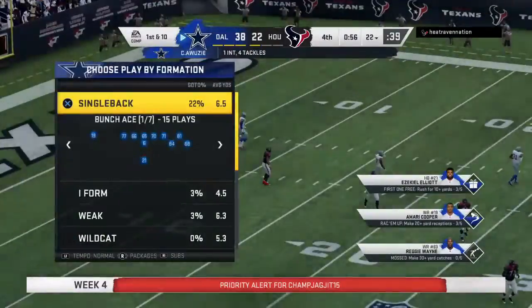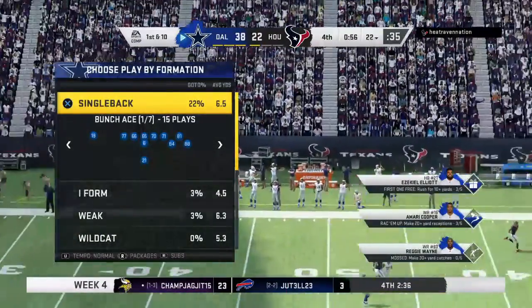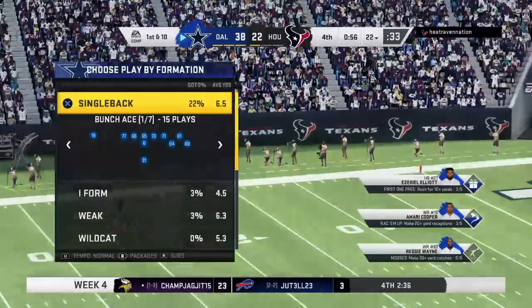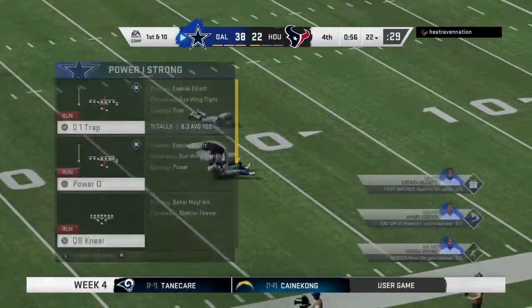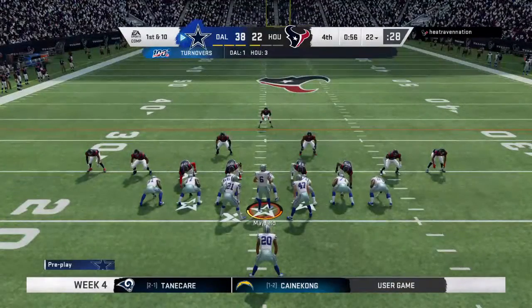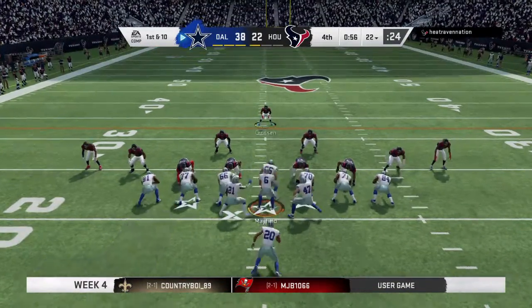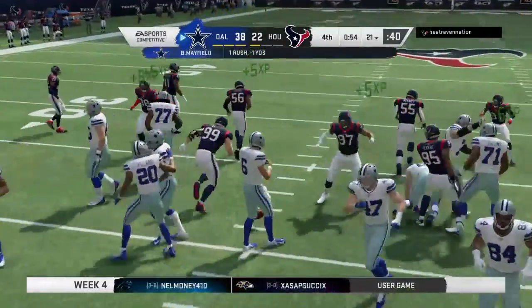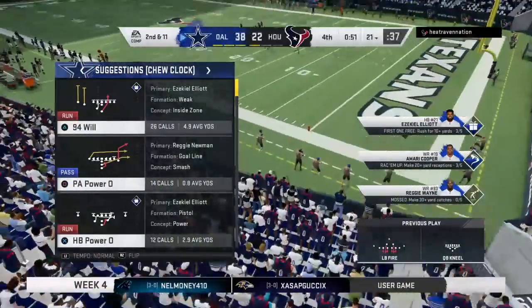Chidobe Awuzie with a pick. And they are going to take over right there at the 22-yard line. Both defenses have had their struggles, but they've been good enough to get them this lead, and another nice play there to help preserve the lead. It's been a game of punch-counter-punch, hasn't it? All throughout. But this time, the big swing was taken, and it didn't land.